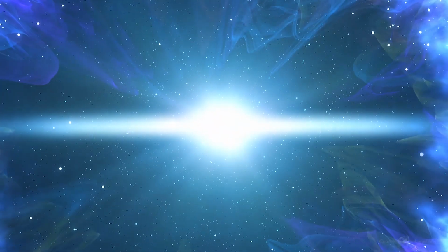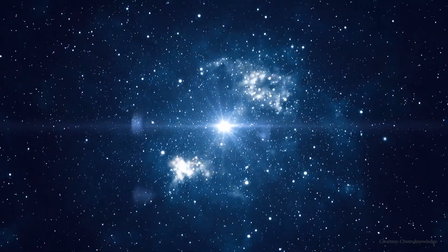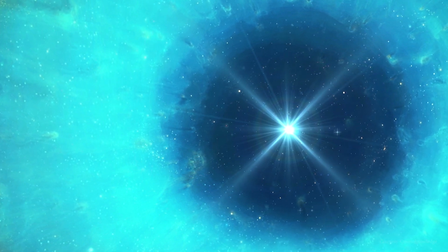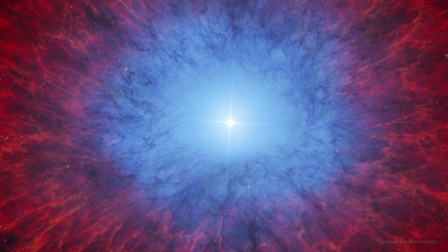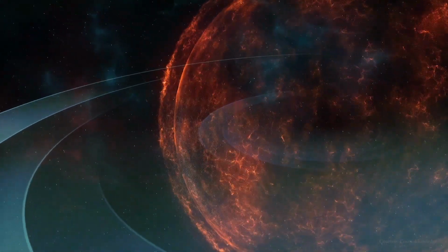A white dwarf produces no new heat of its own, so it gradually cools over billions of years. Despite the name, white dwarfs can emit visible light that ranges from blue-white to red. Scientists sometimes find that white dwarfs are surrounded by dusty disks of material, debris, and even planets, leftovers from the original star's red giant phase. In about 10 billion years, after its time as a red giant, the Sun will become a white dwarf.